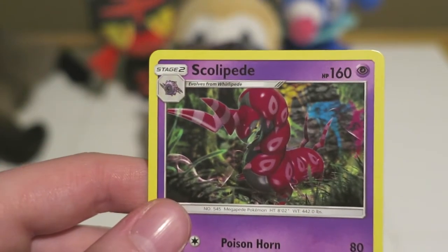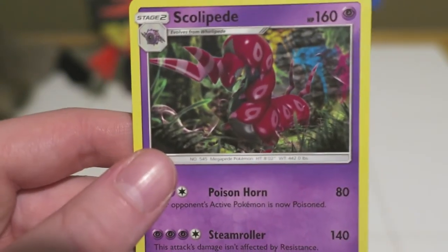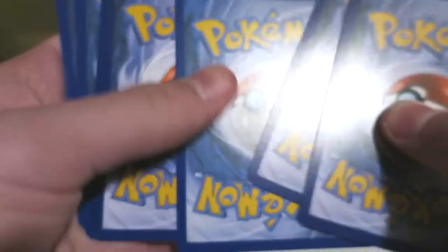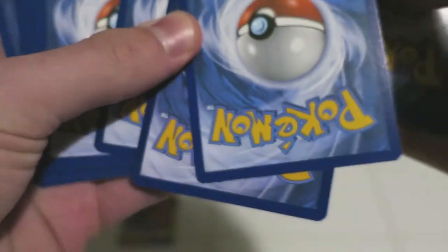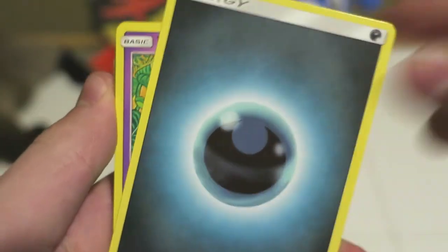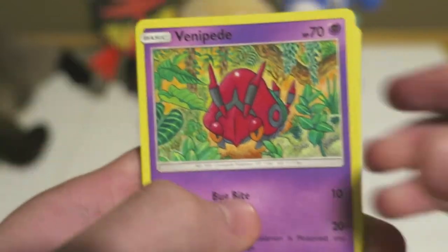And I say let's pause to focus the camera. Okay, my turn again. And the camera should be better with the focusing now, so that's good. Okay, got Darkness Energy. Whoops, where's the... There it is. That's the spot.